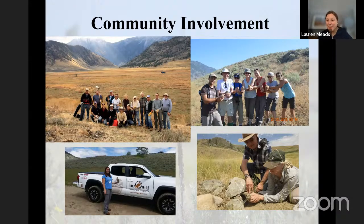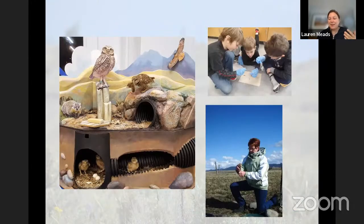So when you see other programs, just remember they probably had somebody dig that with a backhoe or something. Ours are all hand dug, and it's very rocky here. As you can see, we've got some big rocky mountains around. And then another great thing is I can take our owl to schools and work with the ranchers here.